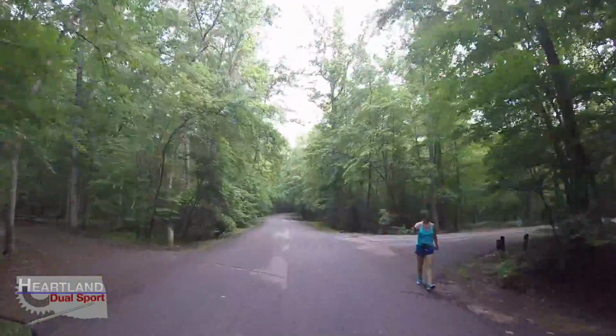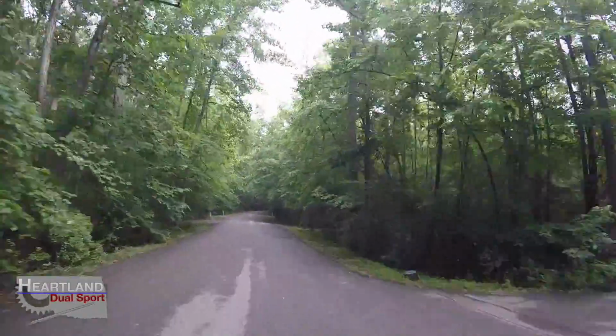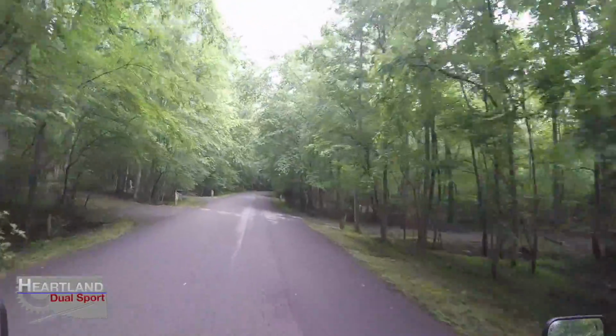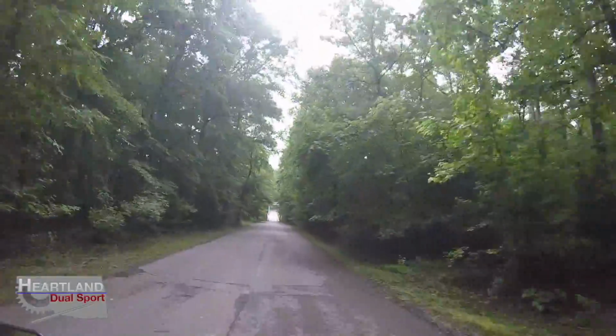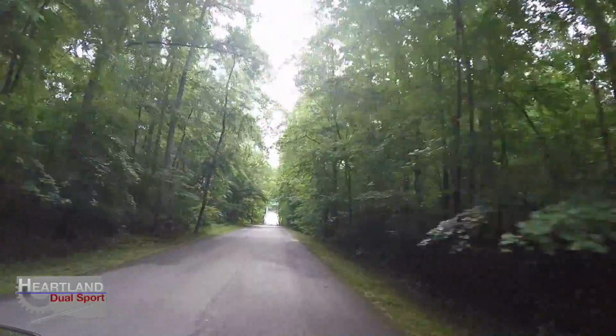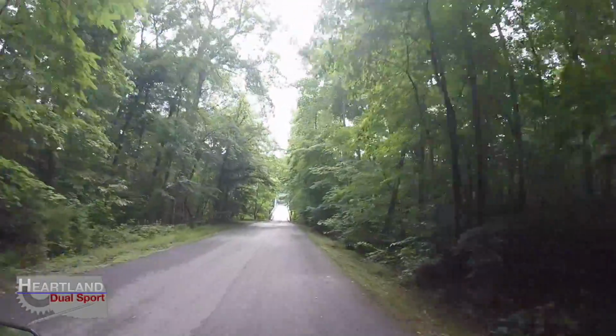As you're going along, you can see that there's plenty of camping here. It doesn't matter if you're staying in a tent or a big, huge fifth wheel or even a big motorhome. They've got some regular sites, some back-in sites, and then some pull-through sites.